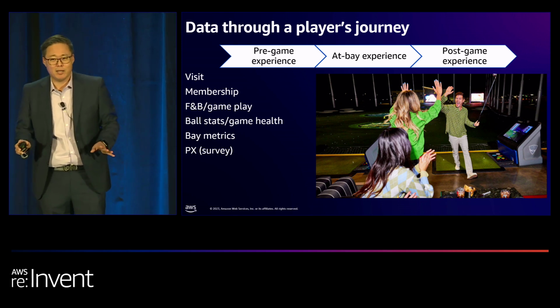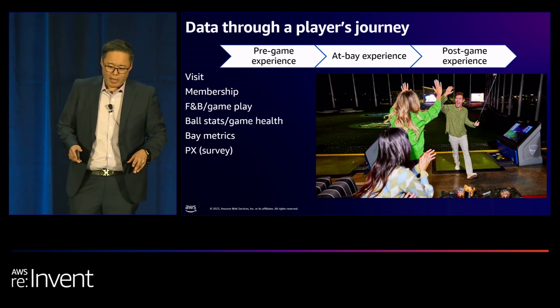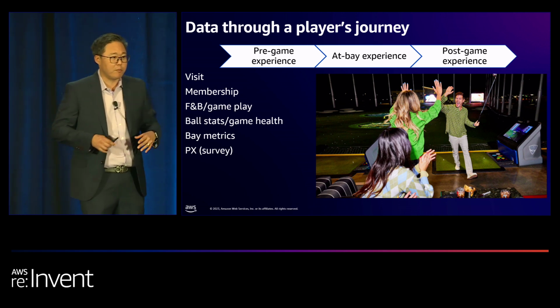We want to minimize that, and we want to maximize on fun. And the post-game experience. The post-game experience comprises of two things, the Bay metrics.